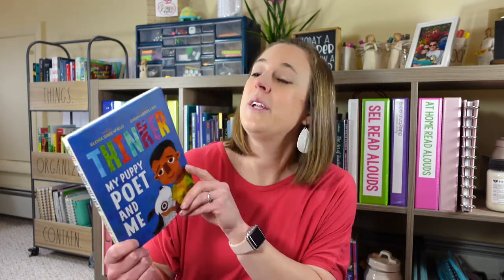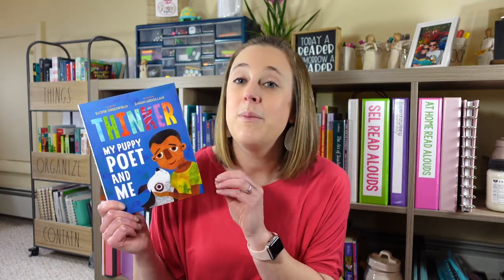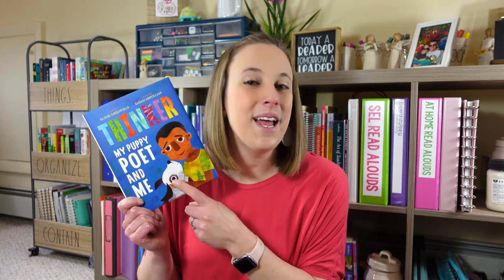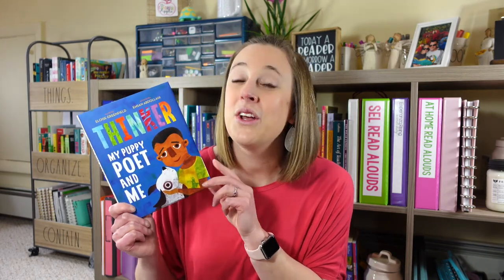Another poetry book that I have for you is also about a dog. This one is called Thinker, My Puppy, Poet, and Me. In this story, written all in poems, is about a dog named Thinker who loves to recite poems and about his owner, Jace. Thinker really wants to go to school with Jace, but he's not allowed until Pets Day. And you'll soon find out what happens on Pets Day in school with Thinker and Jace in their story told in verse. Another fun puppy poetry book to share with your class.